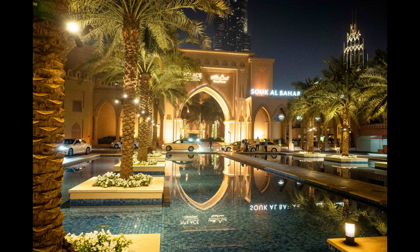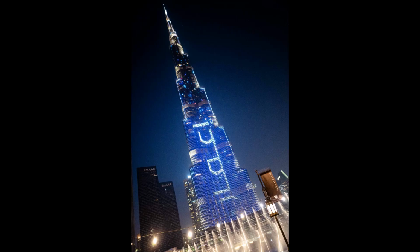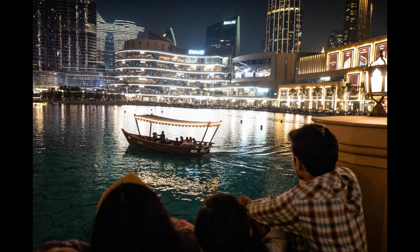I was trying to use the camera at ISO 800 where possible, and then ISO 1600 if I really needed to, at a push. I think all of these photos, because of the bright lights, are shot at ISO 800, and the colours are great. Number seven, macro and close-up photography.